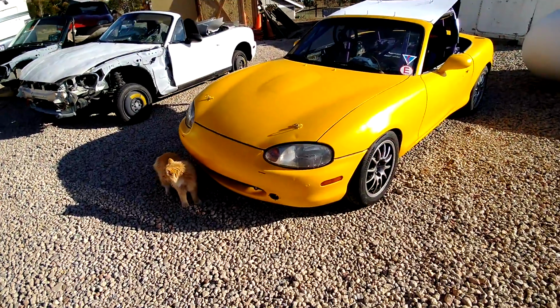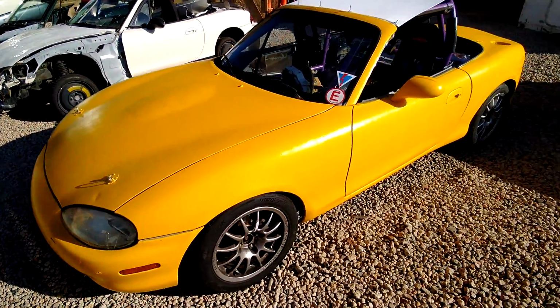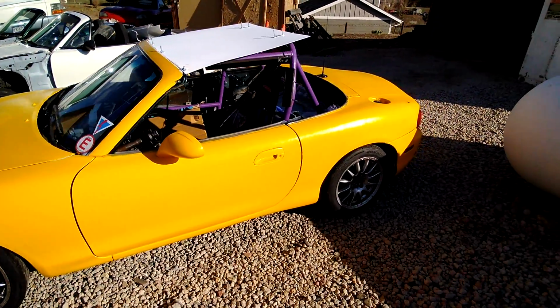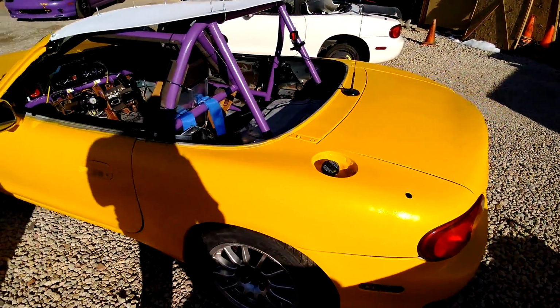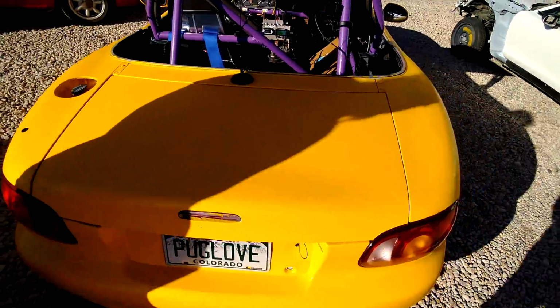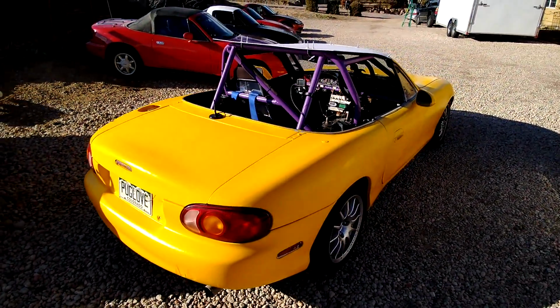Now we're on to our newest race car. This is actually CU Buff's Lemons car. Used to be white. It's now our yellow car. We call it Ralphie, which is an homage to their mascot, actually. So this is going to be a Lemons car for us. Very, very much looking forward to it. There's a lot of work left to be done, but it's getting there.